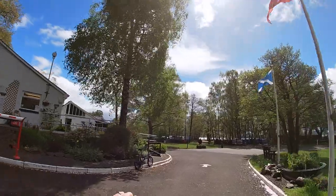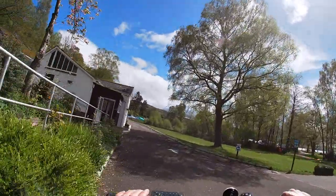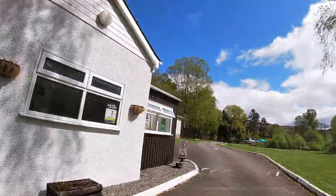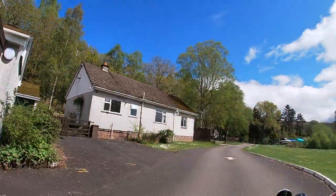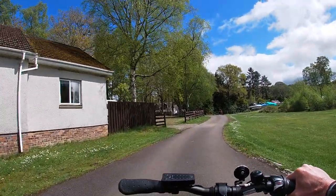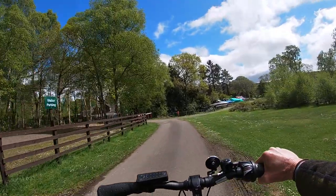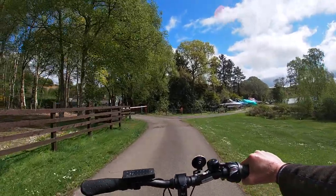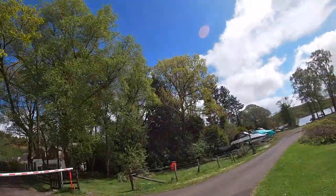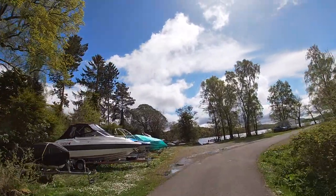Right, we're passing reception on the left and the facilities block. I'll show you that again as we come back round the site. This is actually the exit road, and here is the exit barrier. We're now going to turn right and start to go along the loch side.